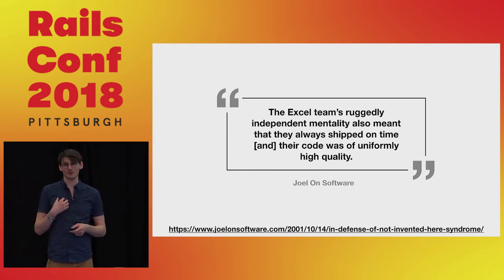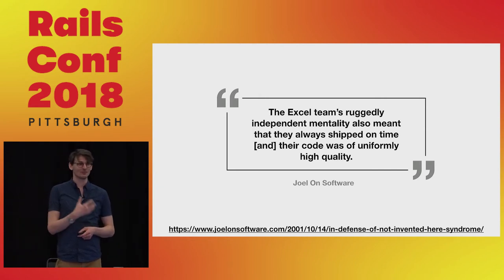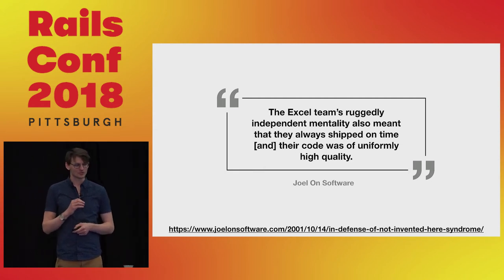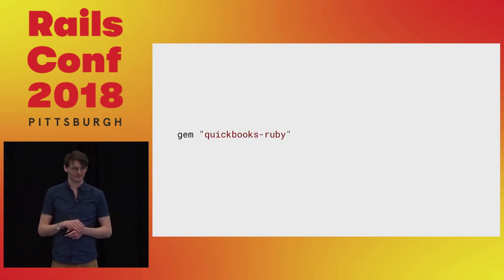It doesn't make sense for me to build my own web framework. I'd rather use Rails. But I need to commit to updating it. And this applies for all our dependencies. And if you neglect to do this, the problems compound on themselves. I'll give you an example from our code base.